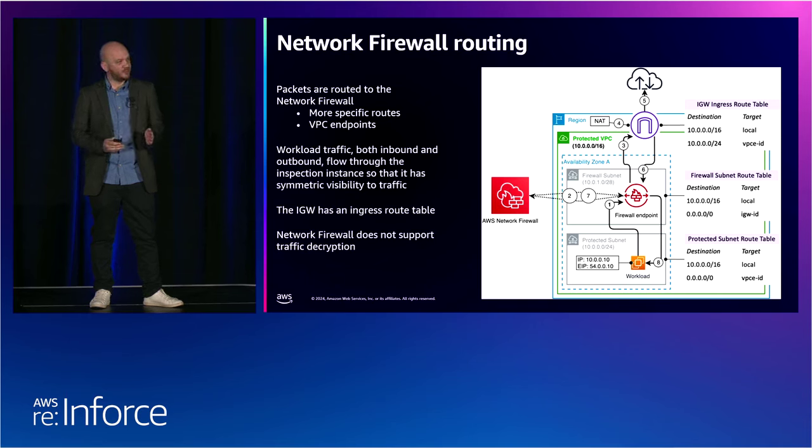It will first hit that endpoint. The endpoint will inspect the traffic with the network firewall. If it's allowed, it sends it back to the endpoint. And now I need to route traffic to the internet. For the subnet of the network firewall endpoint, my gateway to the internet will be my internet gateway. So you can see that the routing is different between the two subnets.